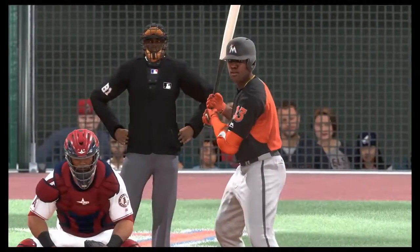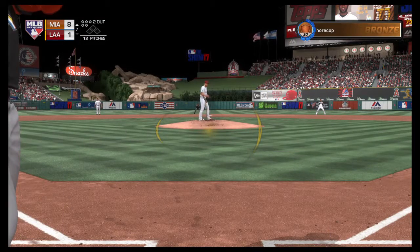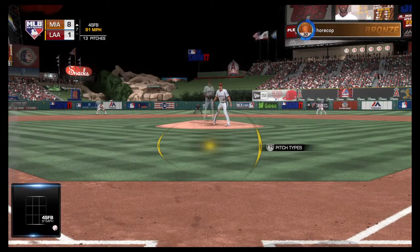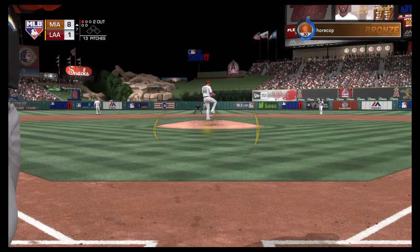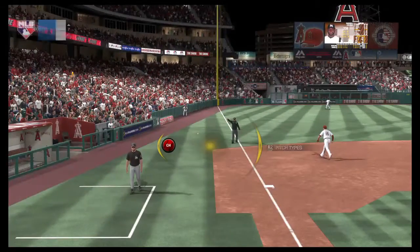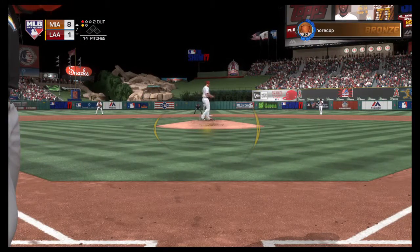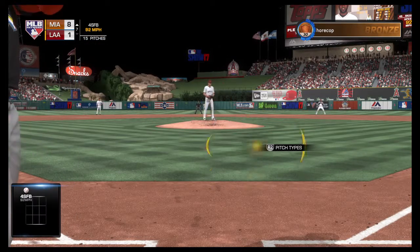Here's Marcell Ozuna. He's working on a 1 for 3 thus far. Into the windup and the pitch. That's a ball. Off the plate and low here, ball 1. 2 out, nobody on. Now a ball lined to the left side, but foul. And he lays off for a ball, 2-1.